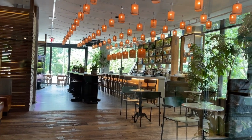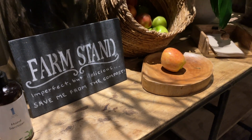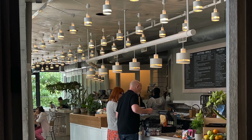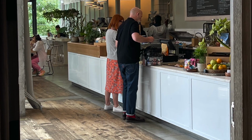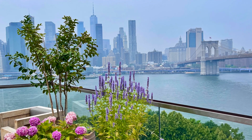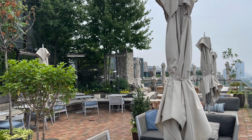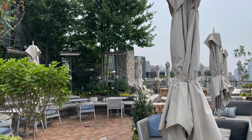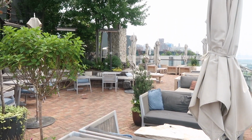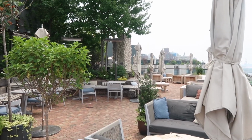And as you can see with these interior pictures here, it's so beautiful inside. And we had a little nosy around the ground floor. I would love to stay at this hotel. My friend got a snack or two from the cafe, but we also went up to the rooftop, and even though it wasn't open, they let us go and have a look around just to see the views. And oh my goodness, the views of the New York City skyline and the Brooklyn Bridge are just spectacular.